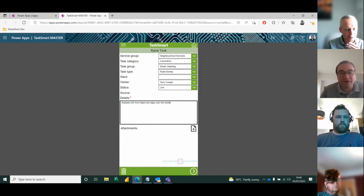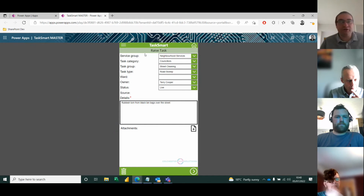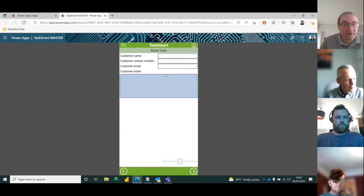Rather than what we had before with the 4 buttons along the top, which we saw in the slides earlier. So now I've added the basic details. I can then go to the next screen here. And then this is if we've got a specific customer who has raised this.